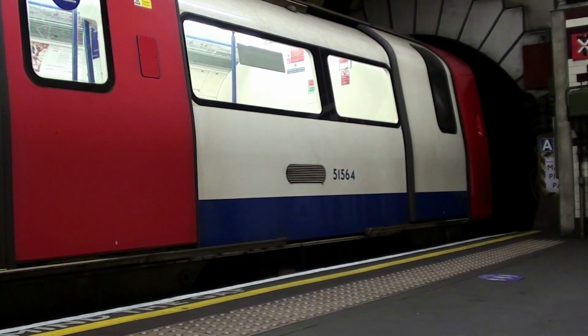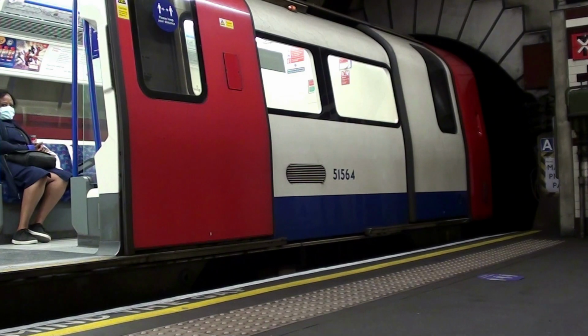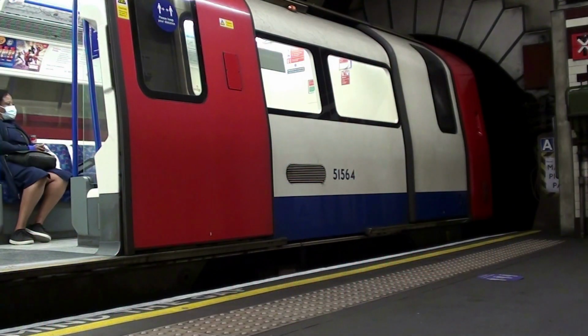Most of the early station buildings were built by Leslie Green. Here at Belsize Park, we get a rough feel of what the station buildings look like, with an oxblood faience with 5 round arch windows.